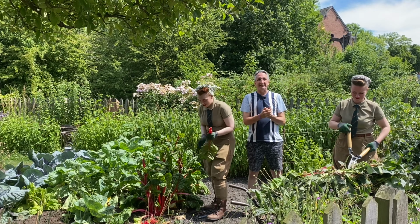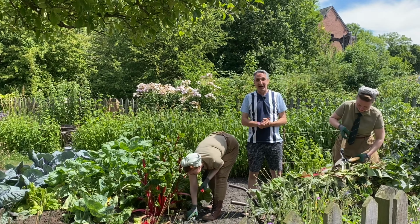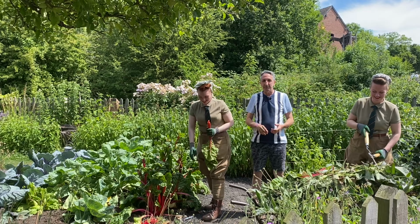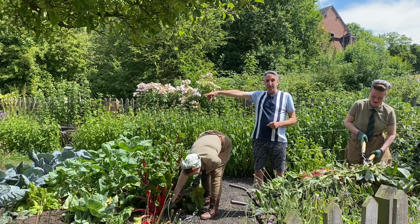Well, it's been a fantastic day here at the Black Country Living Museum, and aren't I lucky, in a kitchen garden with, look, two beautiful land girls doing all the hard work. I'm doing nothing, it's exciting. But there's all sorts in this garden, it's absolutely fantastic. We've got cabbages, we've got sprouts, lots of wildflowers. We've got some beautiful strawberries over there actually. It's been a wonderful day.